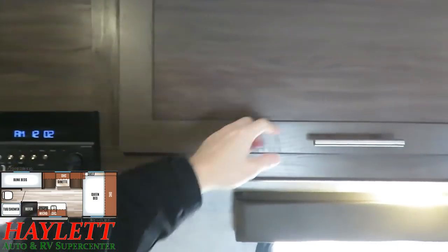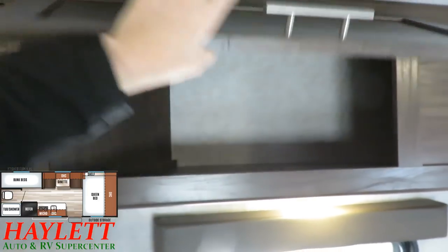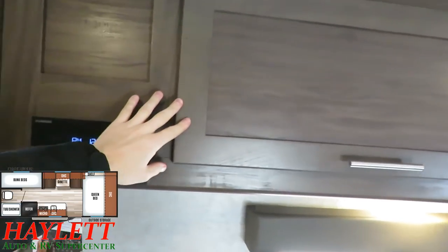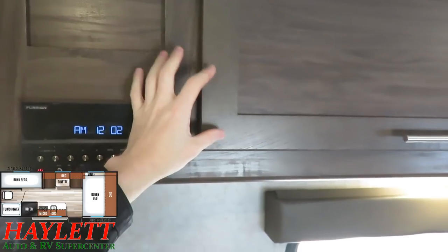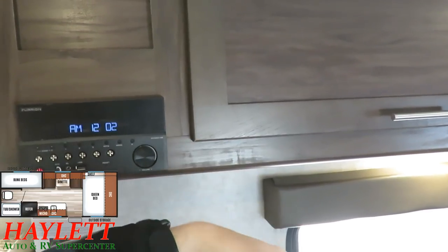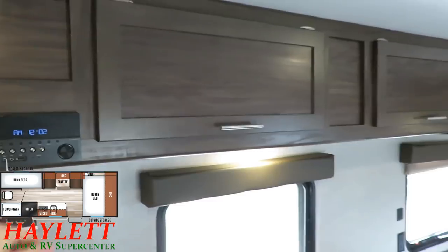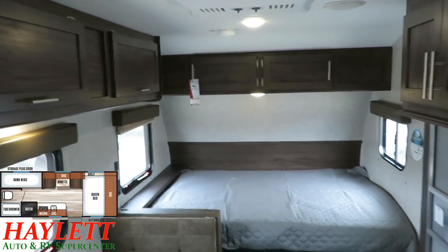Hardwood cabinet doors and full pulls right here, so you can actually get your hands on these shaker style cabinet doors and open this up and get to see all the storage in this. That is something you don't always find at this price point or in this category. You'll find a lot of particle board cabinet style construction with sticker wraps on it versus the hardwood stuff that you see right here. And there's nothing wrong with the other style. This is a grade above, and that's what you're going to see all over the place compared to industry standard or even Forest River at large.